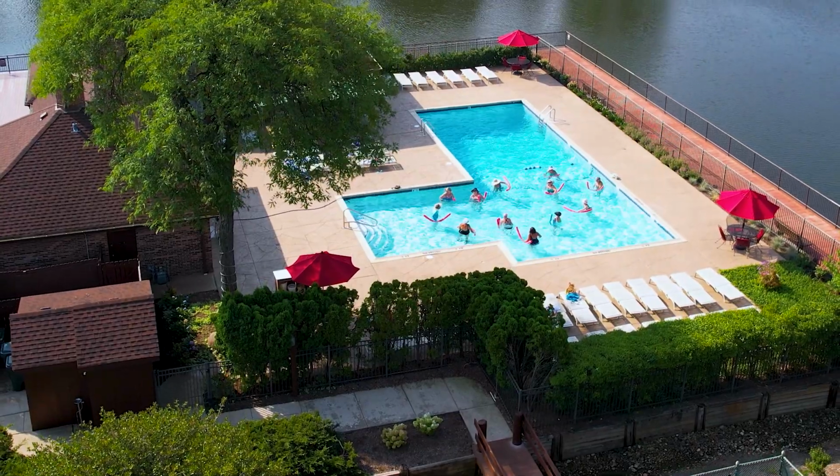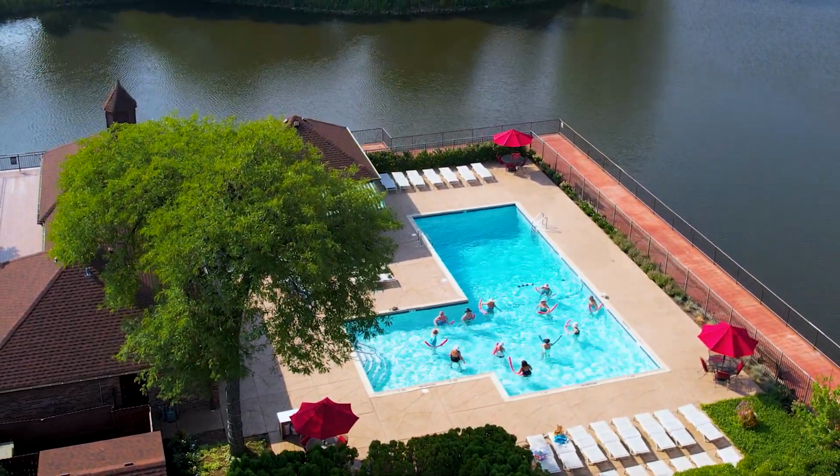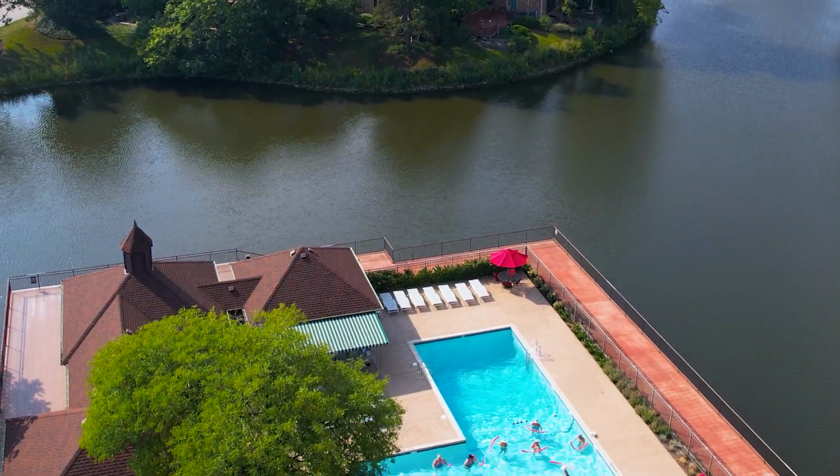Another thing I love about Ancient Tree, it's got a great pool. If you love the pool, this is a social area where people go and hang out all summer with their friends in the pool. I know because my mom was one of them, and she would always invite me and my kids over, and they'd all be out talking, hanging out. It's just a beautifully taken care of pool in that development.